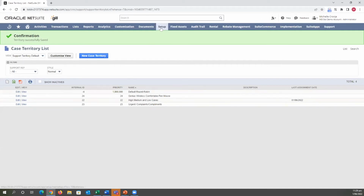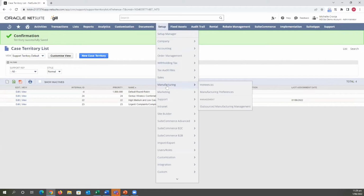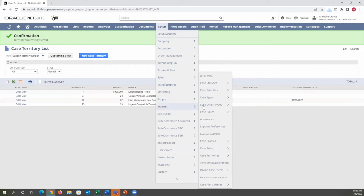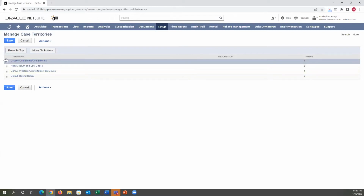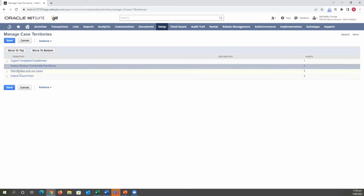So now I'm going to go through and make sure that I'm happy with how it's actually assigned, or how the priority is set up. So we'll go through to support, and then I'm going to go through to case territories. I do prefer this view, and now I can see my default round robin, but I do want it to look at cases first, then the pen, then high, medium, low, and then it should look at round robin. So NetSuite will action the assignment rule based on the selection that I've set up over here. And I'm going to click save on that.